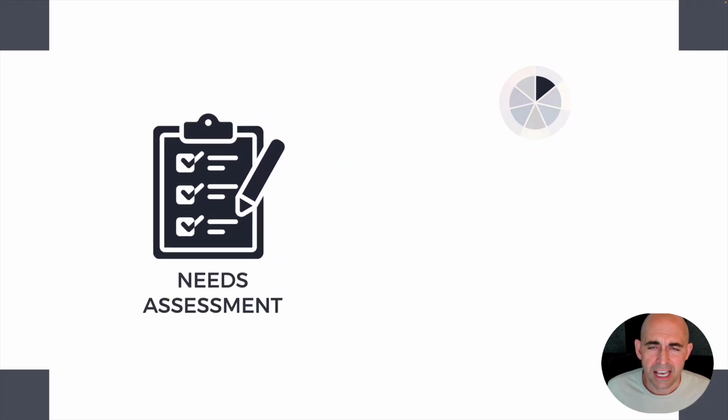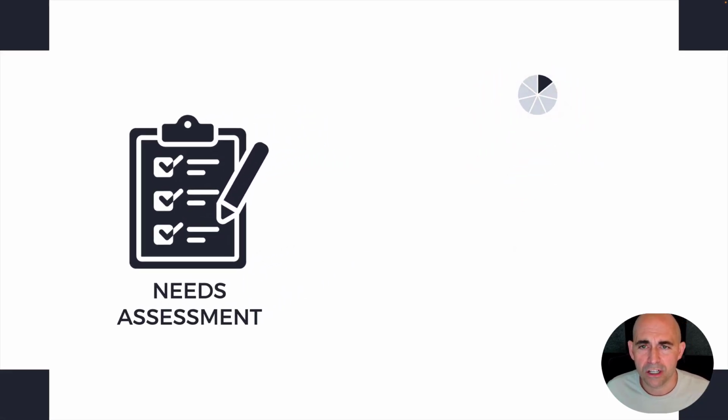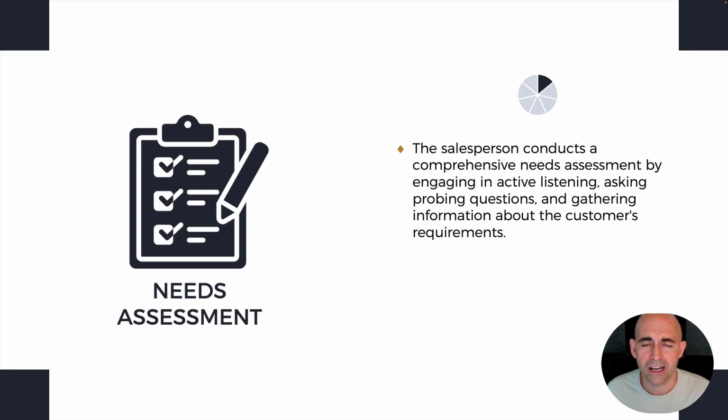Next up is doing your needs assessment. We will get into this in great detail in the qualifying questioning quadrant. There are a few things I want you to remember when we're looking at consultative selling. The salesperson conducts a comprehensive needs assessment by engaging in active listening, and we've got some modules on that, asking probing questions, and gathering information about the customer's requirements. You'll have heard me say this before, and I'll reinforce it: you want to always remember that the selling is done in the discovery stage by the prospect's answers to your well-crafted questions.